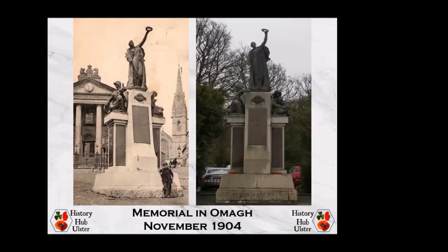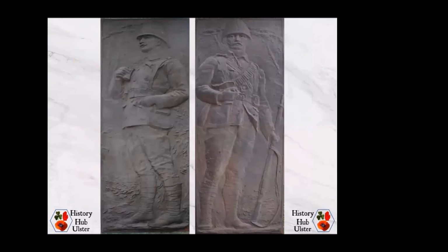The central figure symbolizes victory, overcoming war and death. The figure is holding aloft a laurel wreath in her left hand and is holding a palm frond in her right hand. The bronze figures are the work of Sidney March, an English sculptor. On either side of the monument are copper relief panels depicting an officer and a private of the regiment.